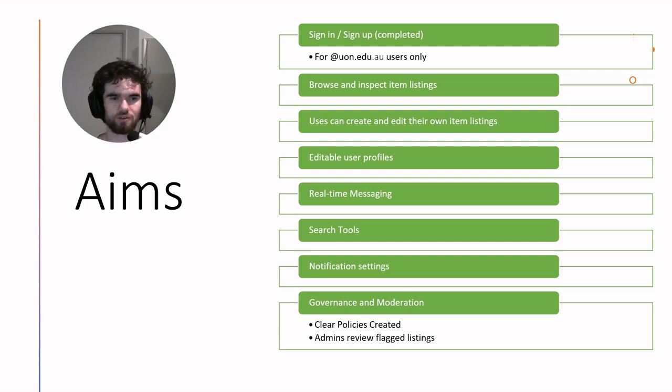Finally, our governance and moderation aim, where our platform has clear rules for what's allowed through our policies we are creating. Additionally, admins can remove posts that are flagged due to the violations of the policy, and they can also ban users who break the rules as a safety precaution. This helps to keep the UON marketplace more safe and trustworthy in total.